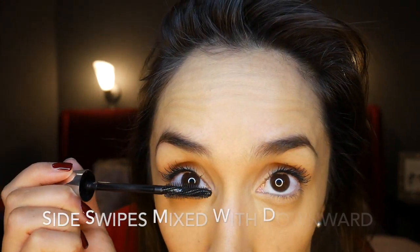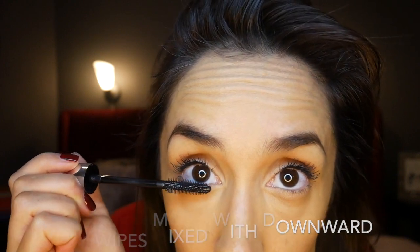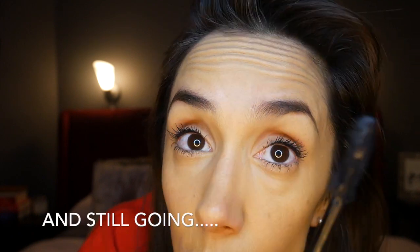And then we do the bottom lashes. Now for the bottom lashes, I move sideways like this so I can get them a bit easier. And then down. So I go sideways and down, sideways and down. And then the same thing on the other side. Just sideways and down. So I can get the lashes really nice and long.